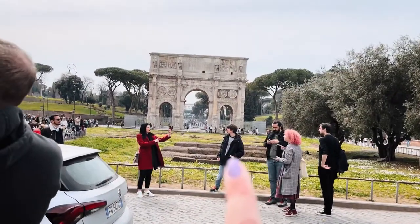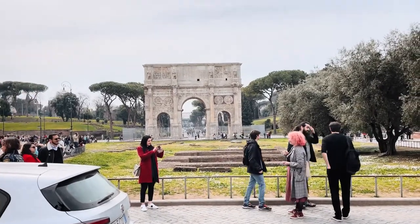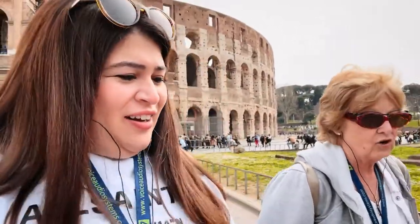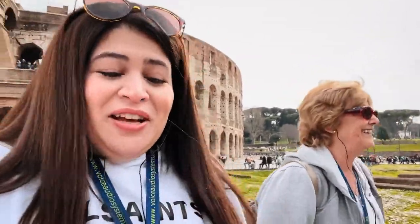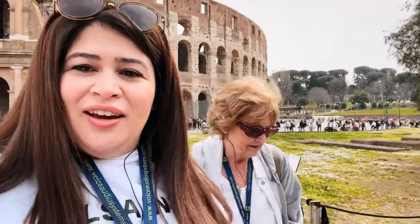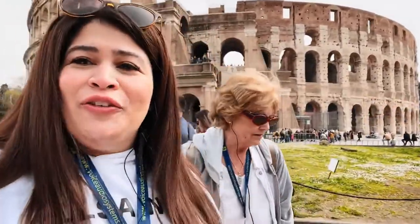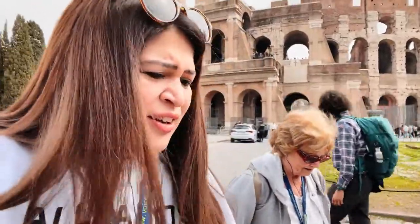So she's saying each of those arches represents a military victory. A military victory, okay. Our tour guide was just letting us know that a lot of the marble that was on the buildings here got recycled in the Middle Ages for the churches. Stolen. They say recycled. And that it was Constantine that started the decline of the Roman city, at least. She's not very fond of him. Neither am I, quite frankly.